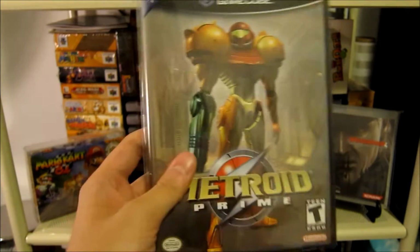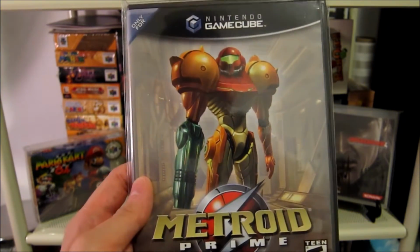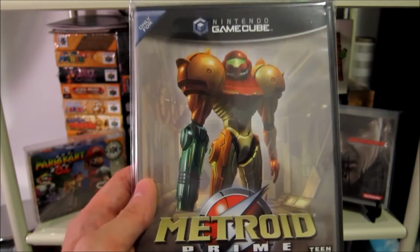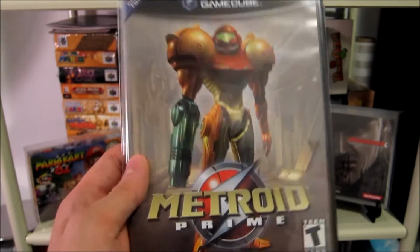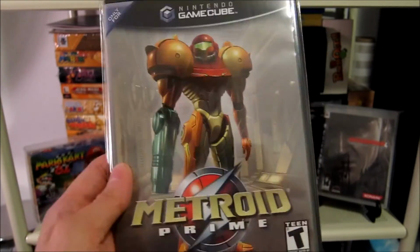Next is Metroid Prime. This game is my first Metroid game I ever played. It really is amazing. Taking something from a 2D side scroller to make it a full-fledged 3D action shooter is quite challenging, and I commend Nintendo for doing something like this. This is one of the best games on the GameCube. You gotta try this out.